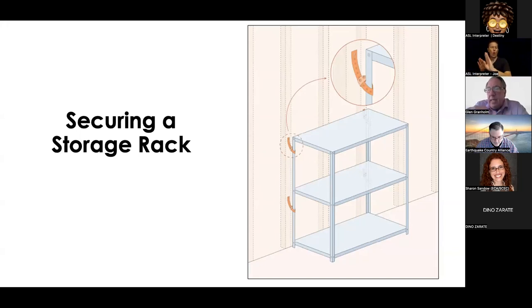And you can get these pre-made kits online. I don't know that they're in home stores. I don't know that I've seen them, but I do know they are available online for either storage rack fastening kit or you search bunk bed fastening kit. It's the same fastener. It's anything that's shaped like that that's got a vertical post.